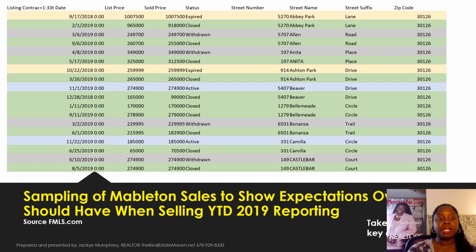The next property at 5707 Allen, that property was withdrawn off the market in March of this year. It was listed at $249,700. They put it back on the market 6 months later at $260,700, which is kind of odd pricing there, instead of just a flat $260,000. But it sold. They ended up negotiating about $15,000 off at $255,000. So it took them 6 months to get that thing sold at that price point.